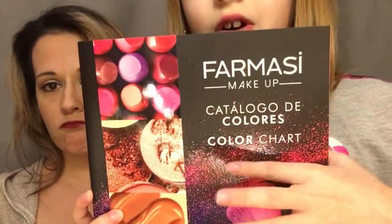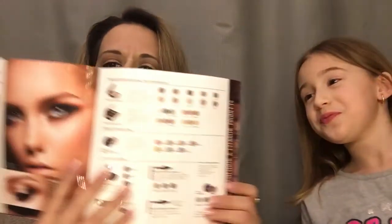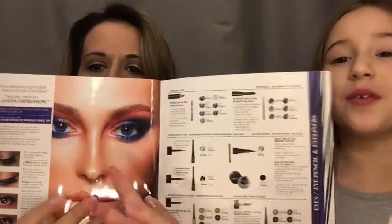And we got the color chart. Yep. And on the inside of this color chart, it's different looks. Here, let me show you. Different looks that you may want, and also different foundation colors, things like that. Let me show a page where it had little looks on it. Where was it? Here we go. That's just different looks. Ooh, that one's pretty. That's a pretty look. Yeah, that's my favorite in the book. So that's what that color chart is.